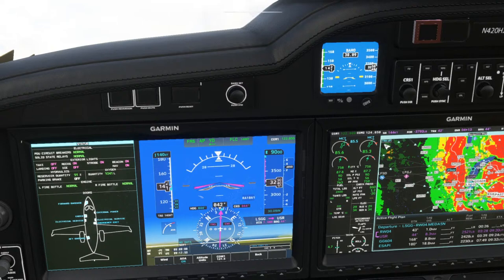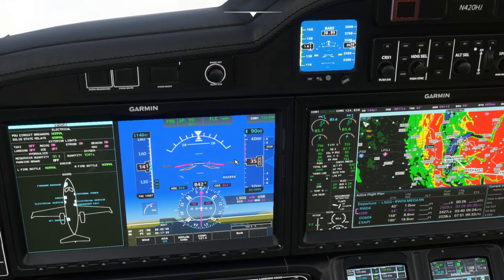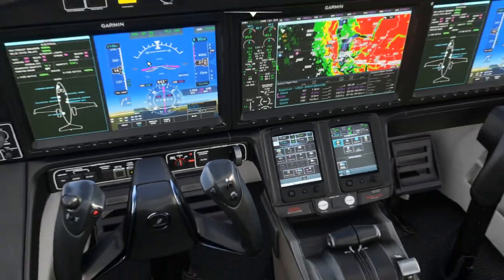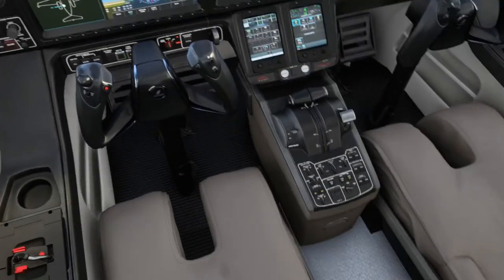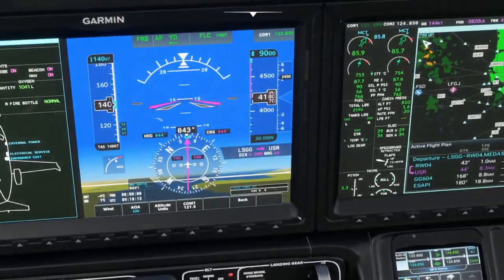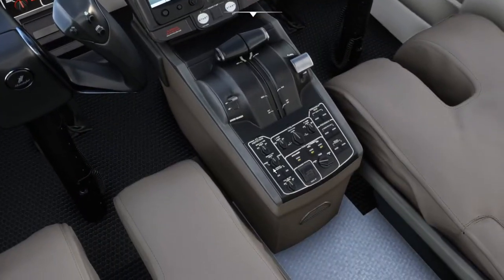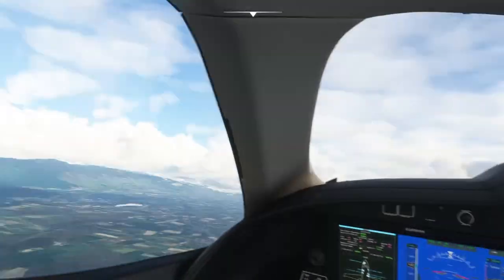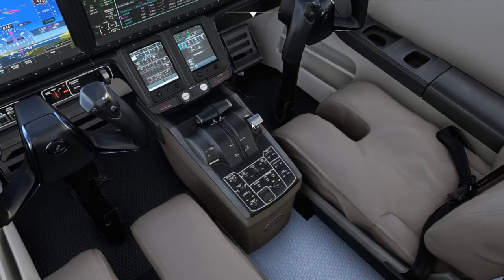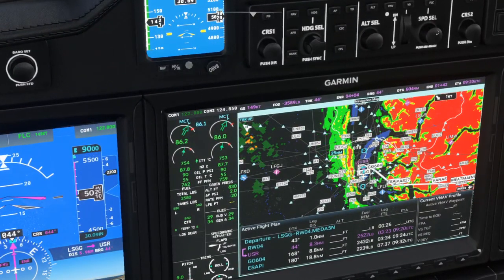So we're gonna maintain 140 until passing 3000 feet above the aerodrome, then retract the flaps. Ice detected. Okay, so once ice detected is on, you have to switch on the engine anti-ice. The wing anti-ice will be automatic, and ice detected is no longer present, so I switch it off. I don't have any clouds, so I don't see a reason for ice. And we are passing 3000, so flaps up, and speed going to 210 knots.